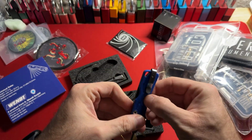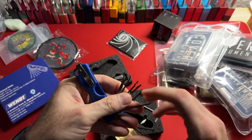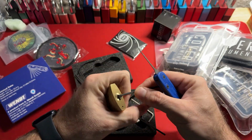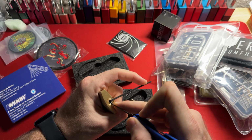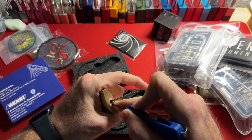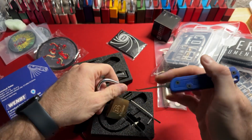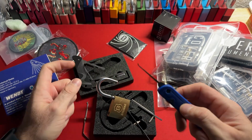Let's see here. I actually want to try single pin picking that. I don't want to rake that. Okay, here we go. And we're going to use top of keyway. There we go. Okay, I got top of keyway. I got the short rounded hook here. Man, this is not bad at all. I really like that. I can't wait to put some more time in on these two and figure out which one I like the best.